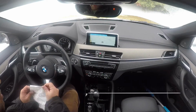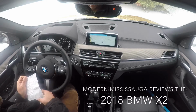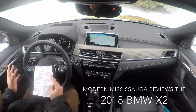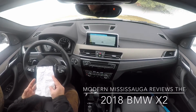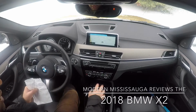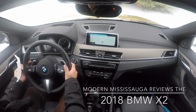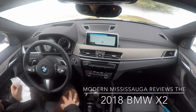Okay, we're back with the in-car portion for the first ever 2018 BMW X2 Sport Activity Vehicle. So power-wise, same thing as the X1: 2.0 turbo, inline 4, 8-speed automatic, 228 horse, 258 torque, paddle shifters, you've got your manual shifters, and you've got this. I wouldn't bother with these because the car shifts faster than you can ever possibly do. And it's a beautiful transmission.